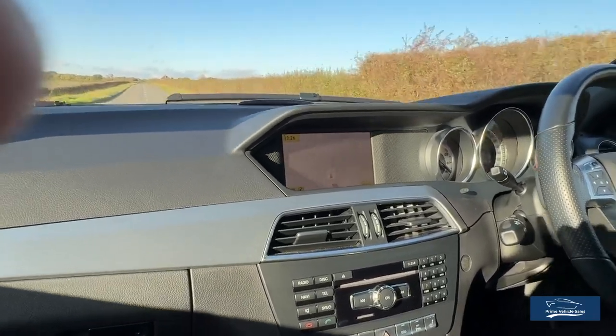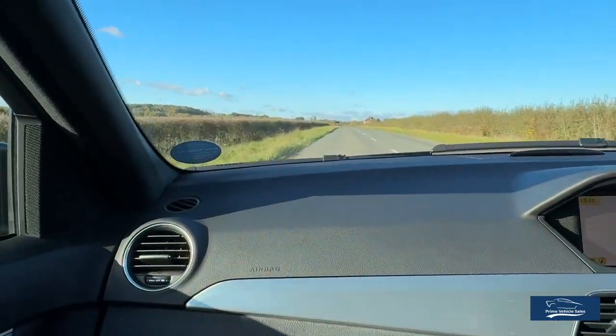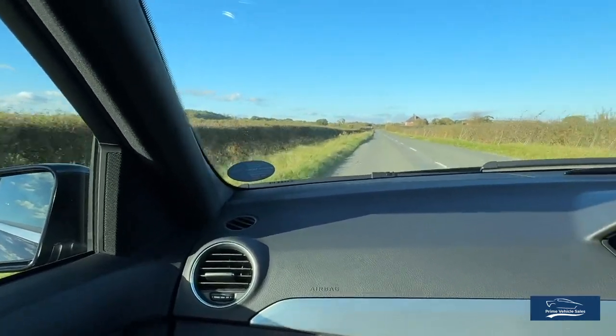As you would expect it to drive, and it does drive as you would expect it to drive with this mileage on. So really, really nice car. There's no warning lights up on it. Drives really well.